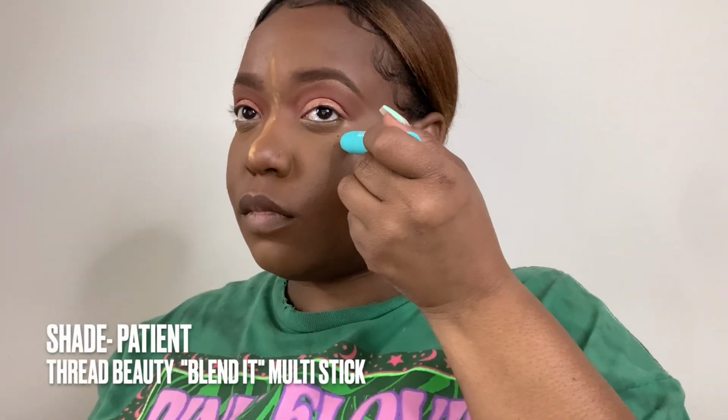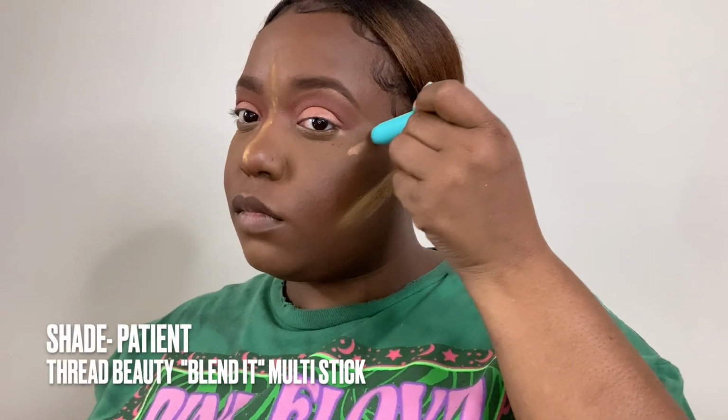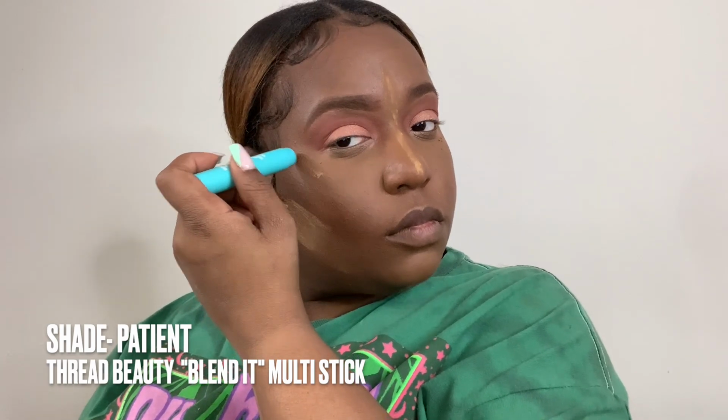Now I'm going in with another multi-stick and the color Patient as my highlight. So I just put a light little stroke, and then I'm going to again blend it out with another brush.